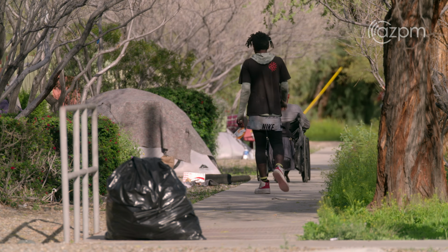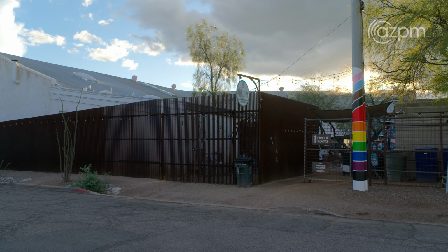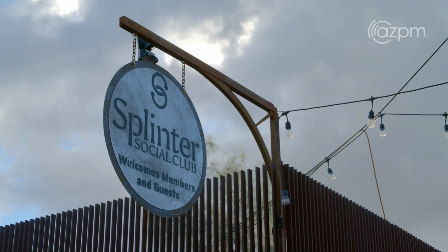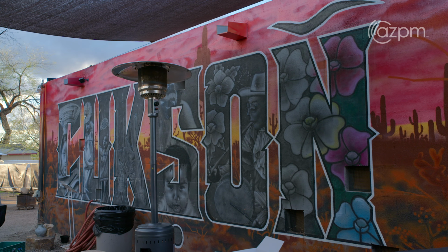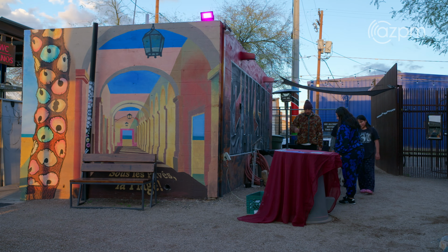My name is Natalie Brewster-Wynn. Most people call me Nat, and I am the founder and one of the co-executive directors of Splinter Collective. Our official nonprofit name is the Splinter Art and Community Fund. Splinter Collective is a number of things, but it is a physical space, so it's an art studio, warehouse, and event space. And we primarily work on events and artistic endeavors that amplify marginalized voices and experiences.